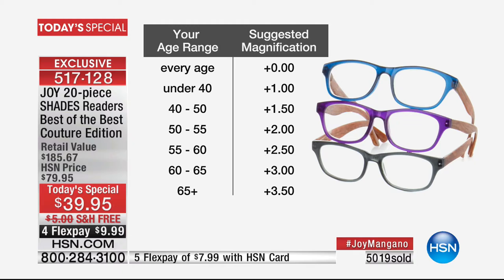This is a really good chart, everybody. And if you're purchasing it as a gift for somebody that you know wears readers, this is pretty spot on. I mean, they're just gorgeous. If you're under 40, plus 1. This is pretty spot on, as I said. If somebody's 40 to 50, 1.5. If they're 50 to 55, 2.0.